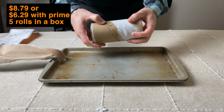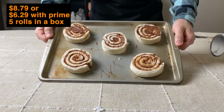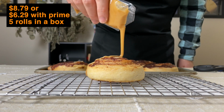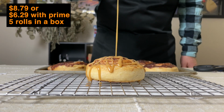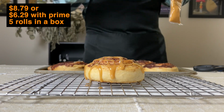Next item we're trying is Immaculate's pumpkin spice cinnamon rolls. Ooh, these smell really good. Got that fall flavor, really pumpkin. You can really smell it. It smelled really good coming out of the package, baking, and even now it smells delicious. And these had a pumpkin drizzle icing sauce for it. Yep, it came in a pack of 5, so this is one of the 5.